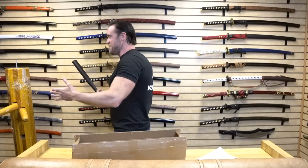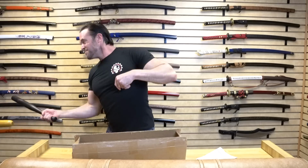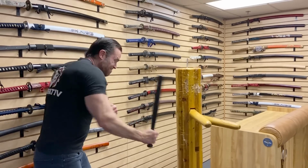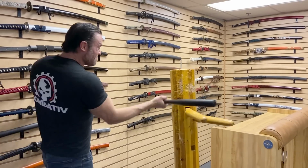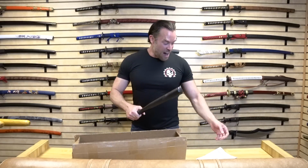I'm just gonna smack this Wing Chun dummy really quick. Move it out of the way just a smidge. So yeah, I mean, you probably couldn't see that, but a whole bunch of sawdust and wood just fell off of that thing. And this thing is not gonna break easily at all. So I love this. I think it's really awesome.